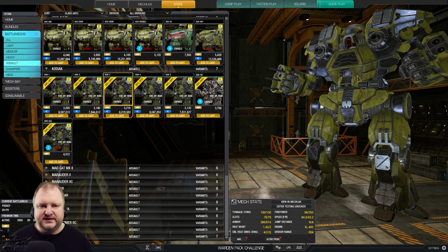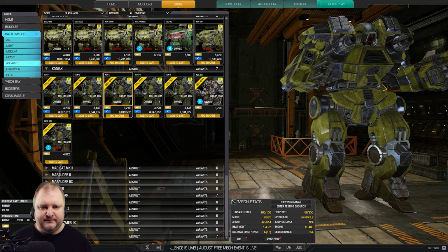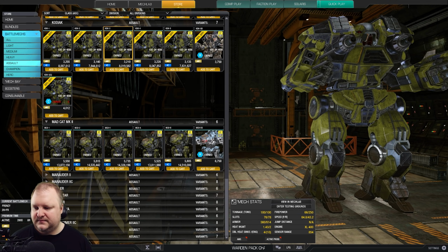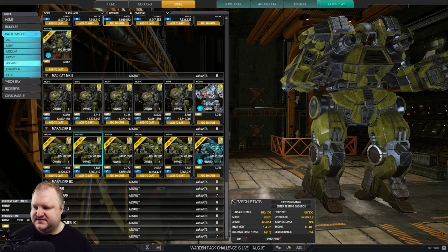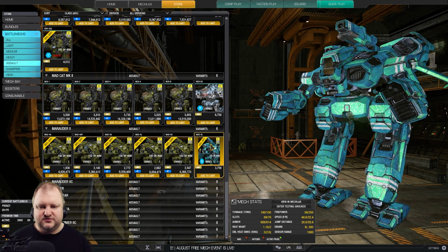Kodiak free, always a solid mech to play. Definitely a recommended buy. Has been outshined a little bit by the Mad Cat, but maybe with the new quirks, maybe it's gonna be a little bit more interesting. There's the Mad Cat, there is the Marauder 2. Marauder 2 Alpha. If you want to go for like something like quadruple rack 2s, then that is the mech to go for.